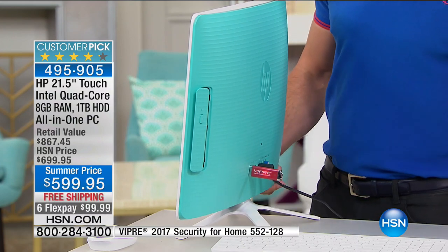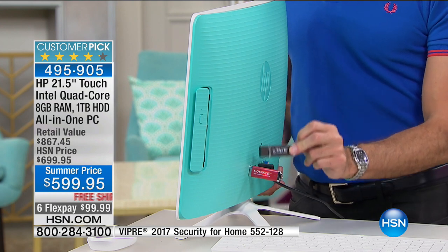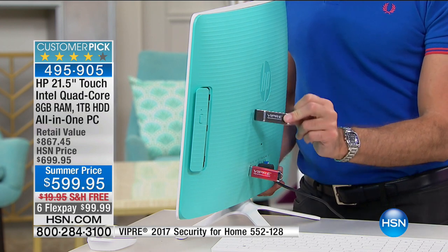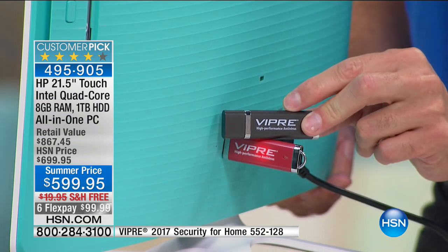What I just popped into one of the USB drives down here is Viper antivirus. It's at the bottom of your screen. This is antivirus, anti-spyware, anti-malware. It's a firewall, and it is imperative. It protects three computers forever.